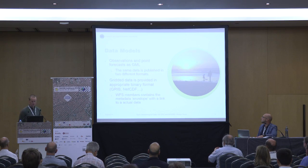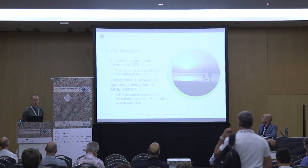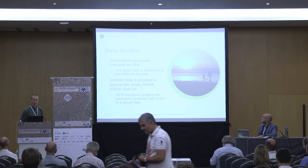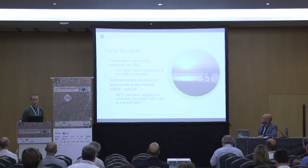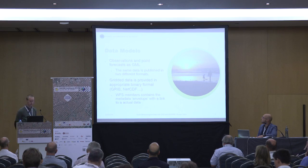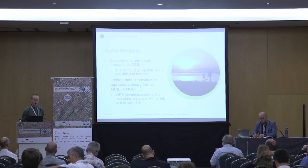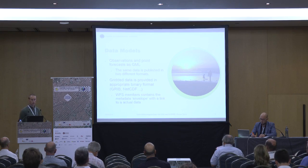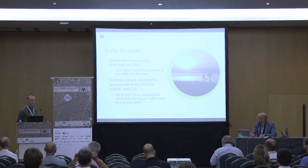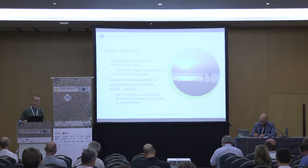The data model comes from INSPIRE. The observations and point forecasts are provided as GML. There are 2 possible formats available, time series observations and grid series observations. And gridded data is provided in appropriate binary formats, mostly GRIB and NetCDF. In those cases, our WFS, which is our download service, members contain the metadata and a link to the actual data.